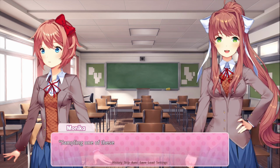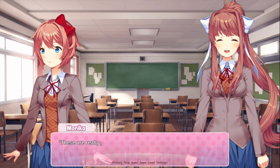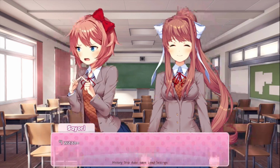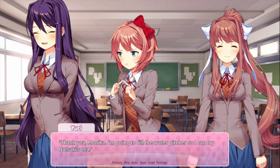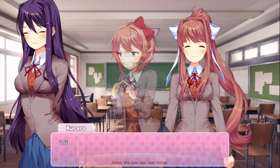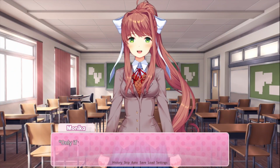Sampling one of these cookies now, I already feel inspired. These are really good, Yuri. Thank you, Monika. I'm going to fill the water pitcher so I can try Natsuki's tea. Will we be sharing our poems afterward? Only if you want to. Let's get started.